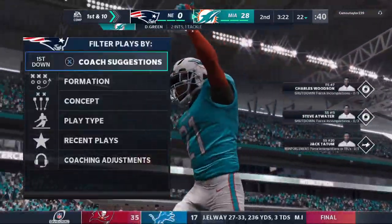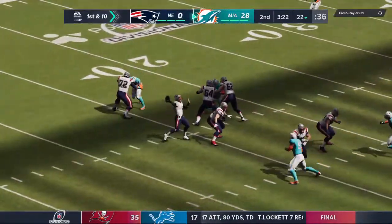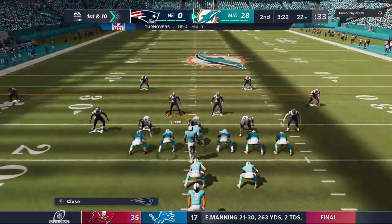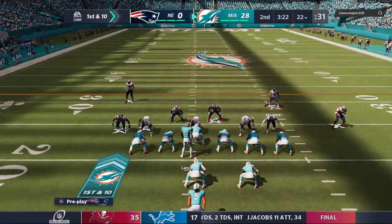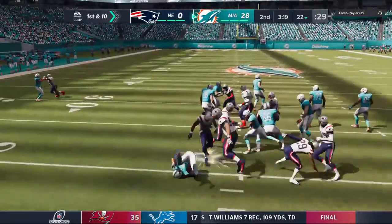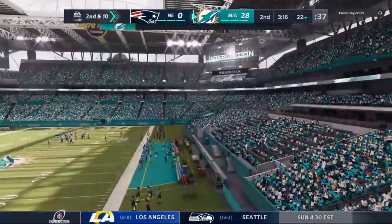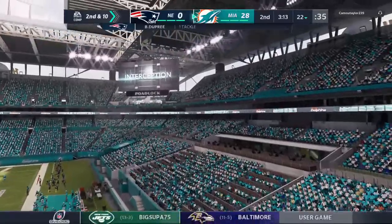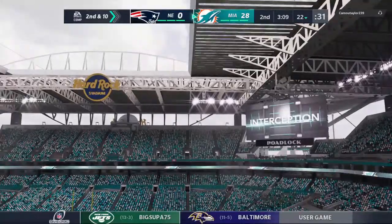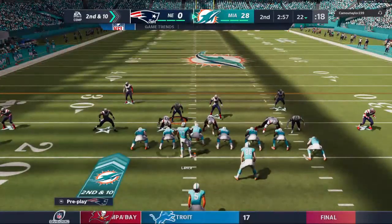Picked off at the 23. And they're going to take over right there at the 22-yard line. At their own 22-yard line. And he'll give it here to his running back. And he's going to be met at the line of scrimmage and taken down. Officially no gain on the play, and it's second down. Brings up 2nd and 10.